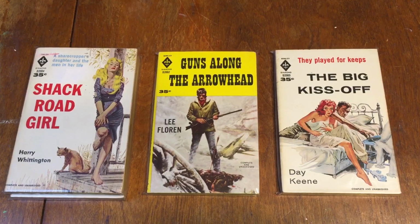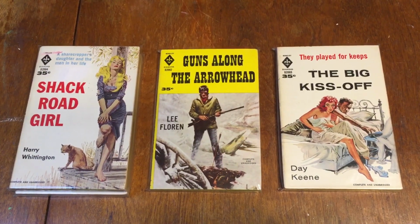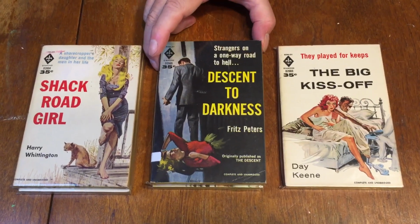Number 5 is Descent into Darkness by Fritz Peters. Strangers on a One-Way Road to Hell. If you're a noir fan or collector, that's just where you want to be when you're reading. And it's a Maguire cover.